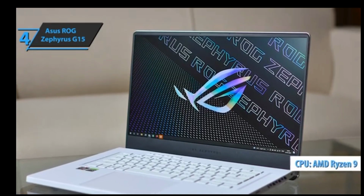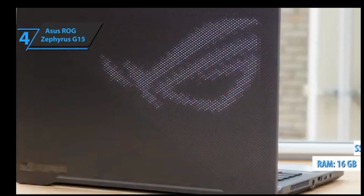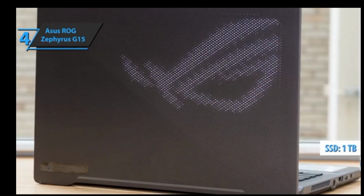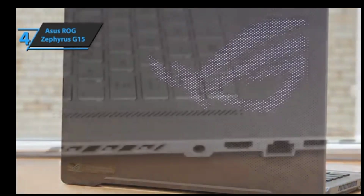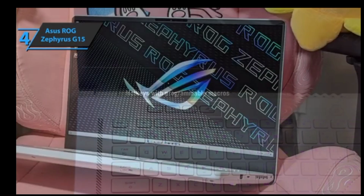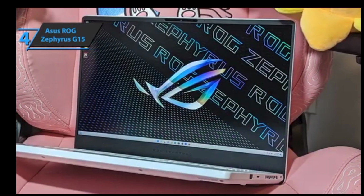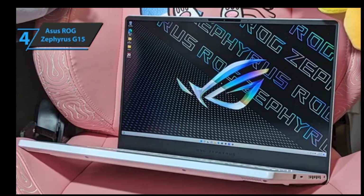This model pairs that chip with NVIDIA's new GeForce RTX 3070, as well as 16GB of RAM and 1TB of storage. The configuration is a step up from the base model, which has an RTX 3060 and 512GB of storage. Asus notes the G15 has a desktop-inspired look with separate buttons for volume control, microphone toggle, and opening the Armoury Crate. The big question for many users is, can the Zephyrus G15 run games at QHD resolution? The answer is a resounding yes.